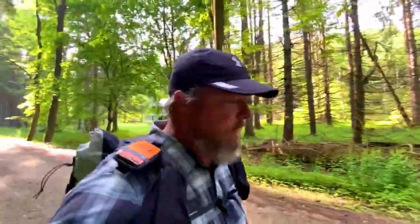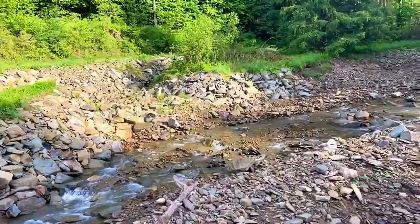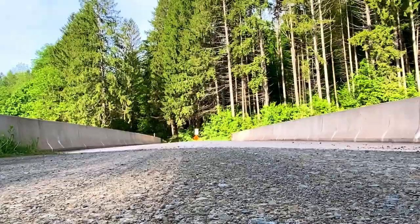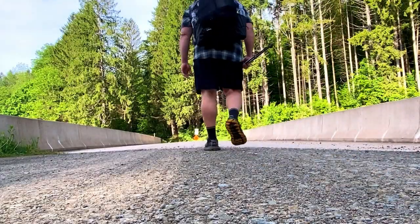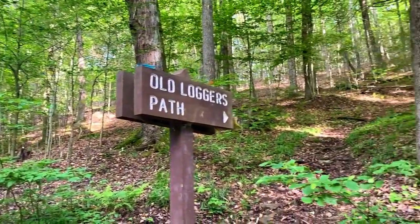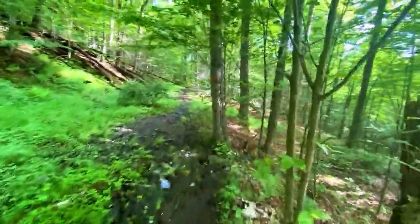Again. Today, I am going to do the old logger's path. This trail is roughly a 28 mile loop. So far, the trail is pretty muddy.